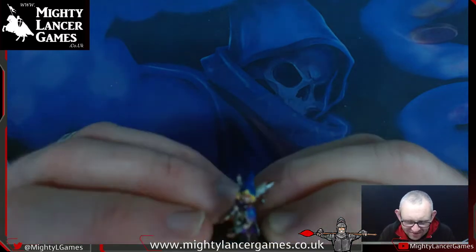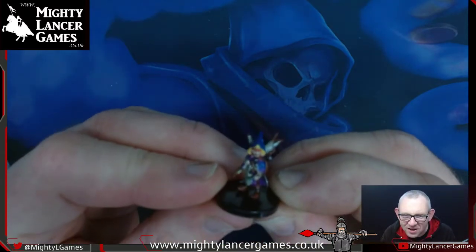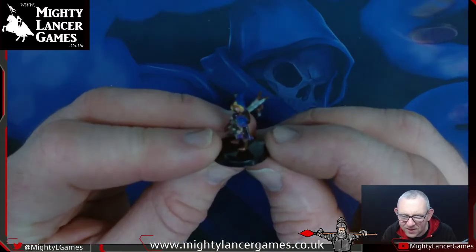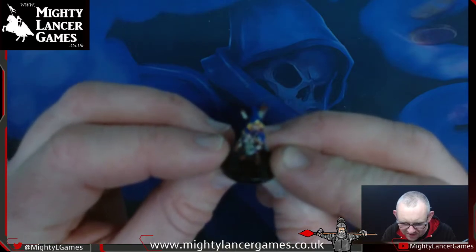We've got this gnome rogue, funky little figure, nice and brightly coloured.